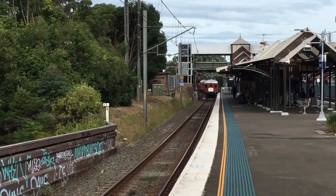Train to arrive on platform 2 goes to Waterfall. At Erskineville, we have MTP V2 passing platform 3.